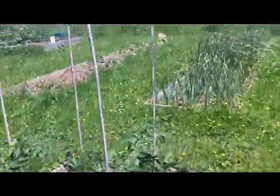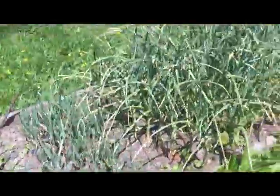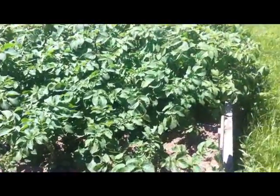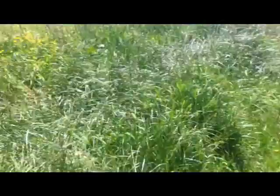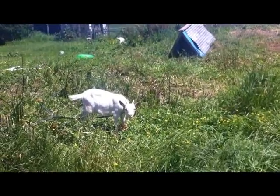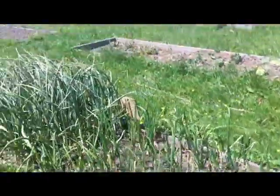So, and then the onions and the garlic. I'm going to give them a drink of my wee concoction. I'll show you that in a second actually. It's quite exciting. And I started earthing up the potatoes, but I haven't finished. So, and there's the goat. Say hello. Good girl. It's snowy. Right.